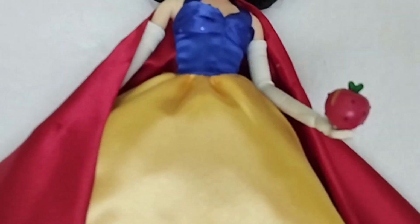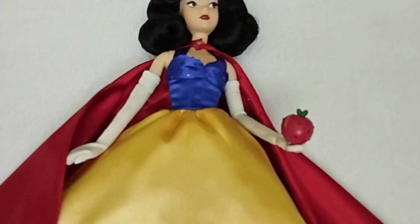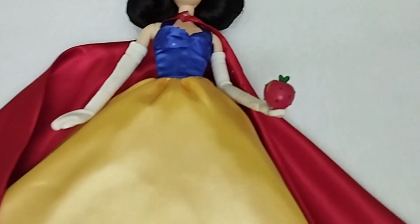And wow, she's a magnificent doll. I am super happy with her. My sister is going to be so over the moon now that I've taken her out of the box, and she can enjoy it even more.